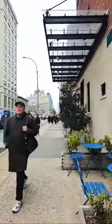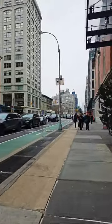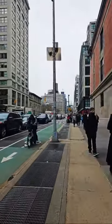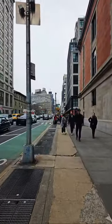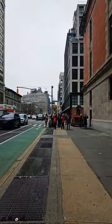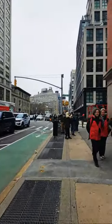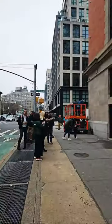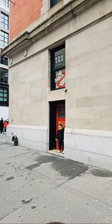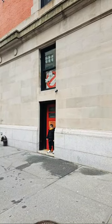Well, let's go back up here and look at them finish taking off the Ghostbusters stuff from the firehouse. Then I'm gonna walk back here and end the live stream. So I just want to come in here and see all the people gathered around as they're taking the stuff off of the Ghostbusters firehouse. Ladder company number 8. Ghostbusters. Who you gonna call?